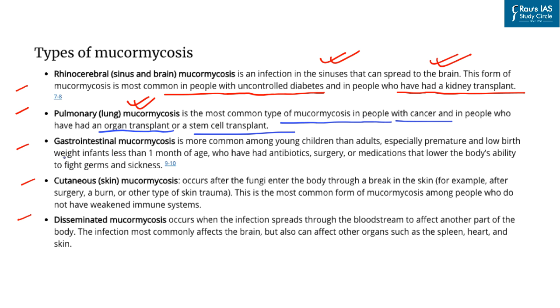Next is gastrointestinal mucormycosis. Now it says that this is more common among young children than adults. That is, it is mostly among young children, especially premature and low birth weight infants less than 1 month of age, who had antibiotics, surgery, or medications that lower the body's ability to fight germs or sickness. Now the next is mucormycosis related to skin. Now, this occurs when the fungus enters the body through any cut or break in the skin.